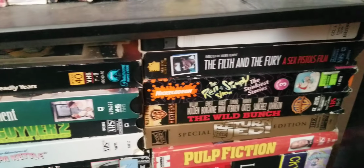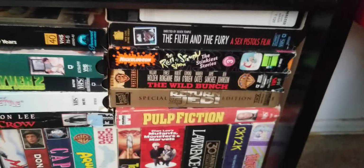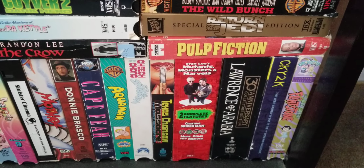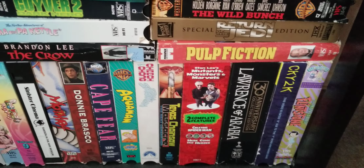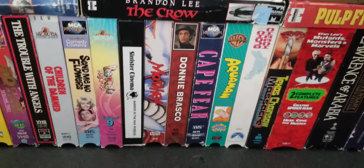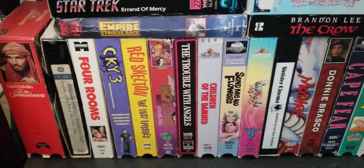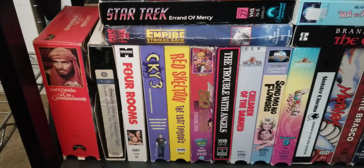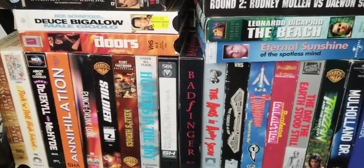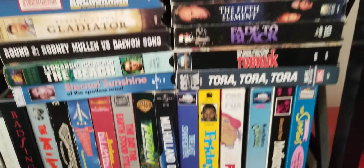Once again, this is all stuff that I collected and bought to watch when I bought it. This isn't like a collection that I amassed for any other reason other than for viewing pleasure for myself and for educational purposes for my kids. I brought my kids up on these VHS tapes. Most of these movies have been family watched with myself and one or both of my sons. Some of these movies my sons liked so much that they adopted them as movies that they enjoyed and they watched multiple times.